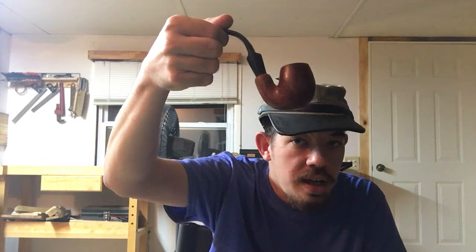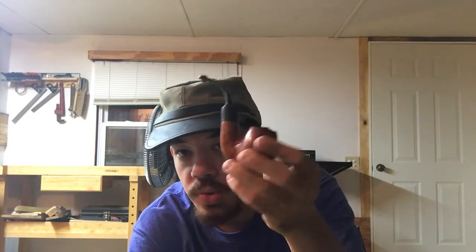Essentially, it is a full bent billiard, which every early example I've seen looks more like this than they do like this. This is just my favorite Paul. I've put it through the ringer. It's just beat all to hell. But I didn't know it was a Paul when I bought it. I just bought it as a full bent pipe. It was years later that someone let me know, hey, that's a Paul. Okay, cool.